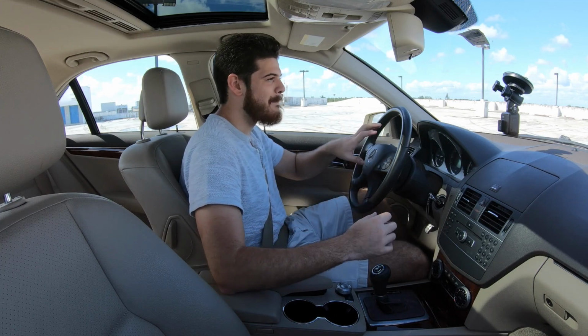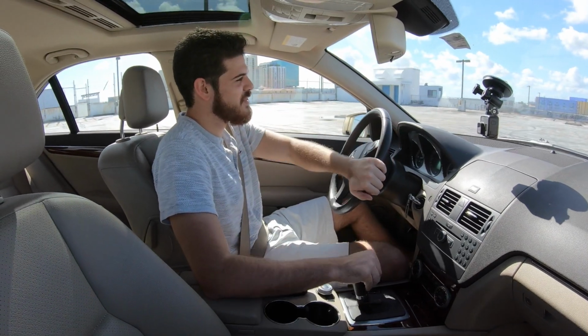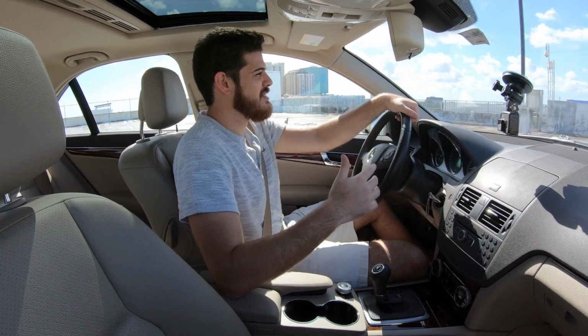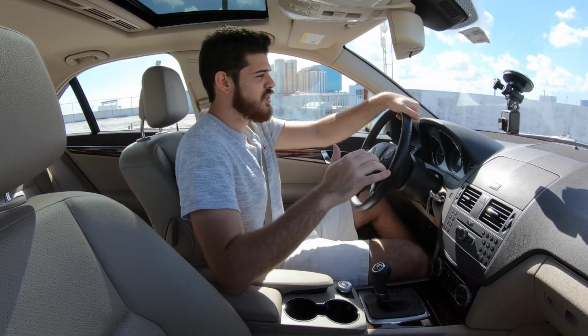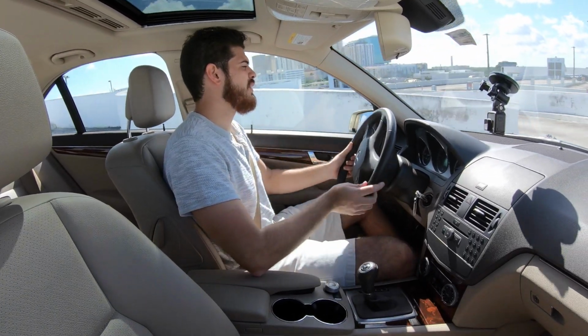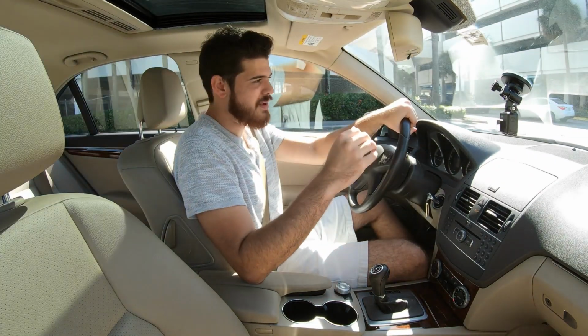Such an amazing feeling and sound. This does come with a 7-speed automatic transmission. It's actually a transmission that's seen in the C350, which is the middle ground performance car, and of course the C63 AMG.